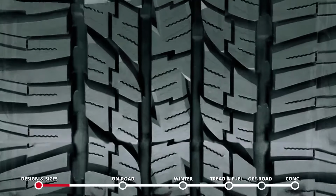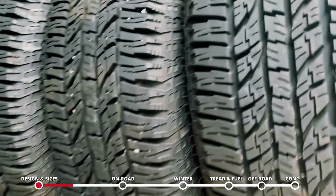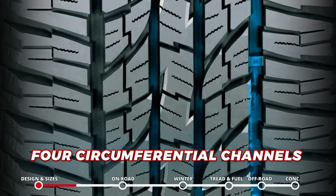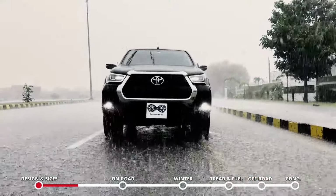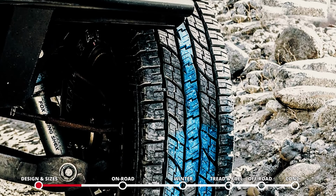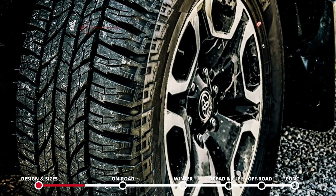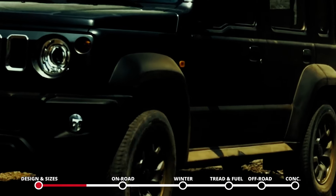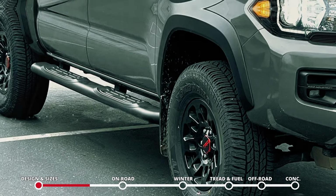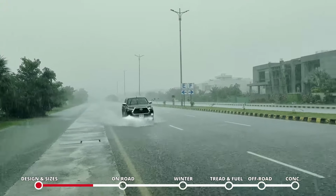Now when it comes to the structure, there's a lot to unpack. The Yokohama Geolander G015 might have a traditional 5-rib design with 4 circumferential channels in between, but it's packed with features that make it stand out. The 3 ribs in the middle are equipped with zigzag in-groove notches running in both longitudinal and lateral directions, adding extra bite. Plus, you've also got plenty of offsets and chamfered edges along with powerful wave-like interlocking siping, providing decent traction.